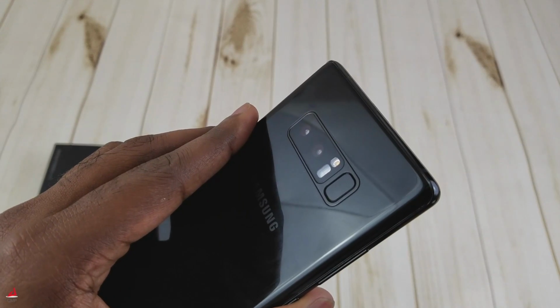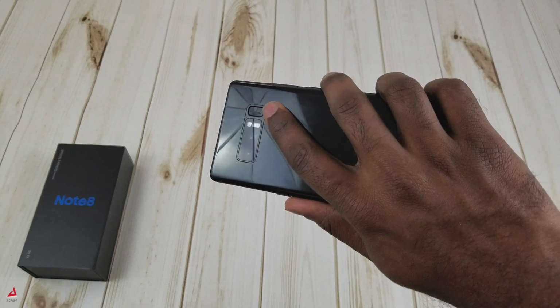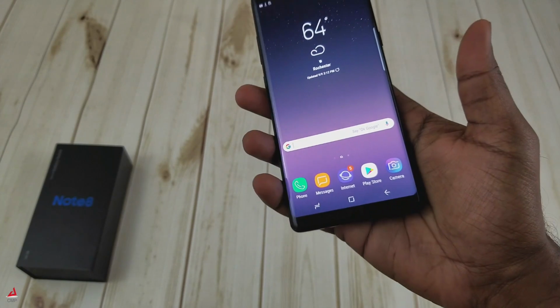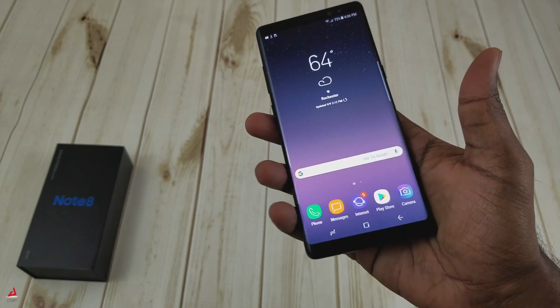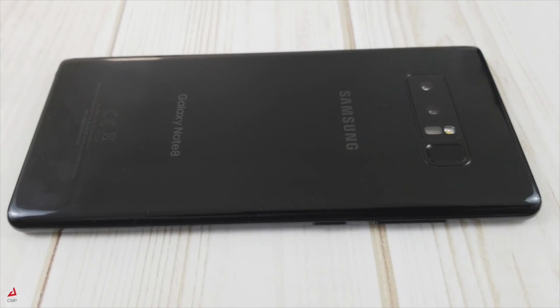The fingerprint sensor is still at the same spot, and it is more difficult to reach than S8 Plus as this phone is a little longer. The squared edges do bother reaching the fingerprint scanner a bit more than S8 Plus, which has rounded edges. The border around the fingerprint scanner has a depth unlike S8 Plus for easy identification.